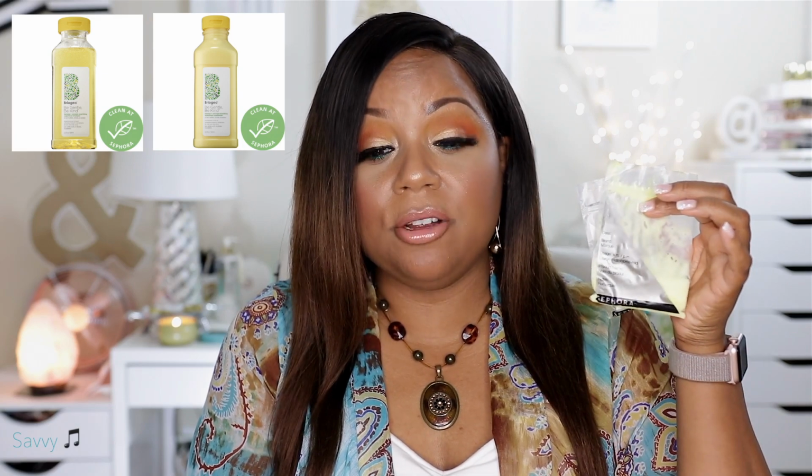Let me see one more again. This is the Briogeo Be Gentle and Kind Banana and Coconut Nourishing Superfood Shampoo and Conditioner. And what sucked me in is this really smells like a banana candy, like banana popsicle, banana taffy. It smells like banana. And I did feel like it was really lightweight and nourishing.